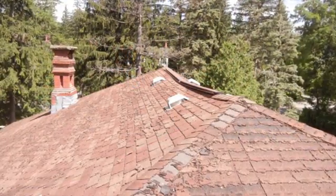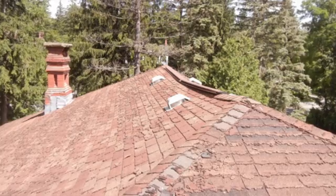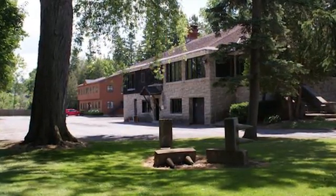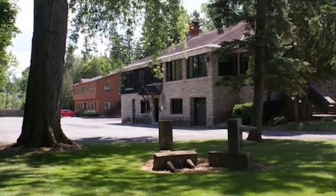I think what finally really motivated it is the fact that the roof was very dangerous. The building had gotten to a point where it was dangerous, and the Board of Trustees felt like, we can't have a dangerous situation like this. We need to make a change, a positive change.